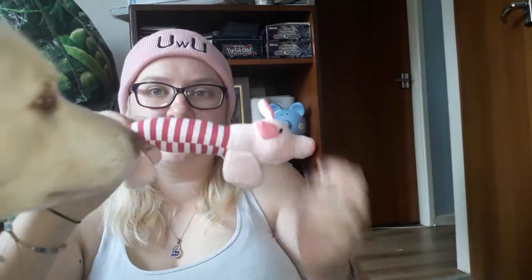On to the last thing. Which I believe, if I remember correctly, what I ordered is one of those soft toys that you can put a plastic bottle inside of. Oh, no. Never mind, I have been deceived. There are some shenanigans going on over at Aliexpress. And this is just a rope piggy with a squeaky toy in.